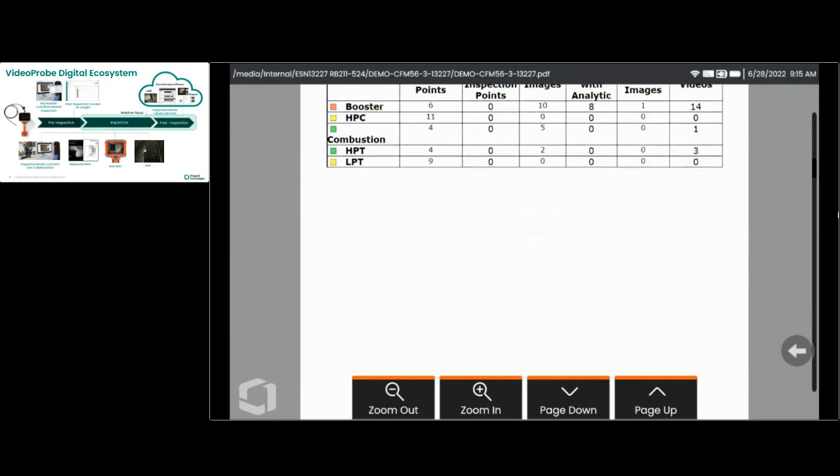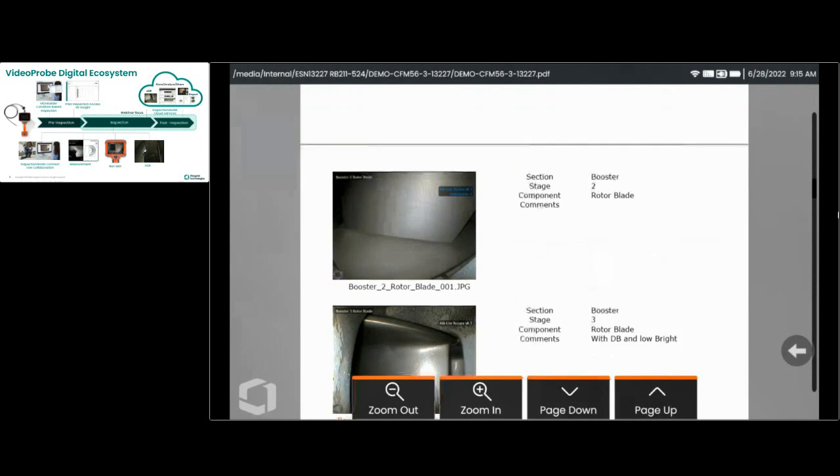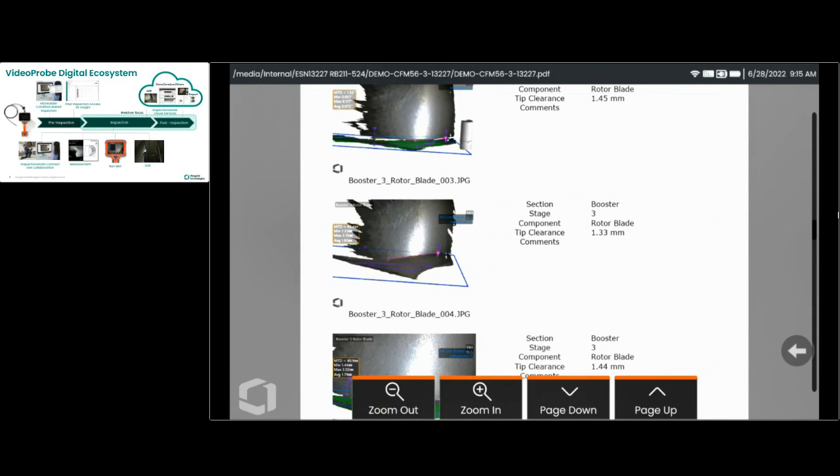And then if I scroll down, we get into the meat of the report. You see some images on the left, data on the right. Underneath the image, you have your file name. And so before you report this out, you have the option to choose how you want this layout to look. But you see it does a nice job of organizing the results, and this took no back-end time at all. It was done right on the borescope. So that's an example of an MDI report.